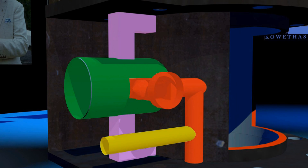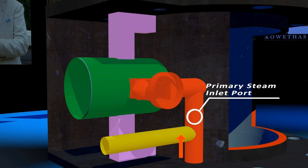Staying with the valve block a little longer, I now want to explain the purpose of this hole here. As we can see, it joins up with a primary steam inlet port. Now its purpose is to simply house the valve that lets us stop the steam from the boiler entering the valve block unit until we need it to power the puffing devil.